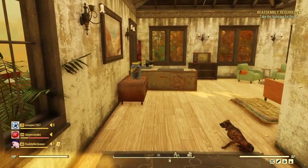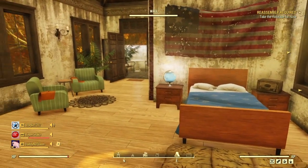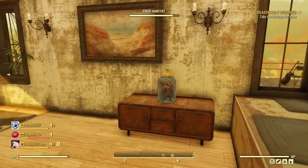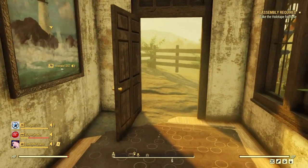At the end of this, I've got a few shots of Scorpio and the dog, and parts of the house that I particularly like. Also there's a little sleeping bag there for the dog, the globe, a few house plants, the mats on the floor. I like that. It's a nice touch, which I might be copying. I'd like to do a similar sort of build to this.